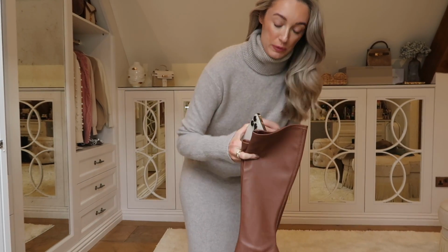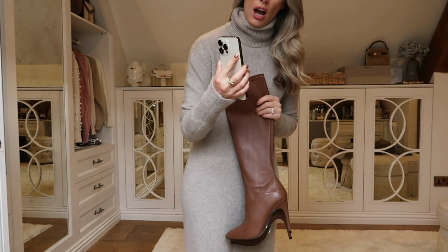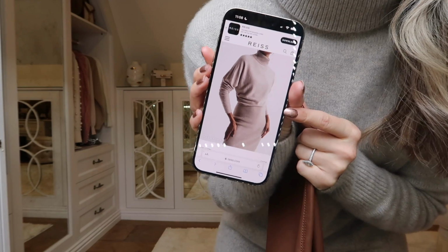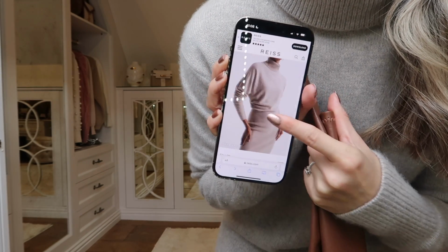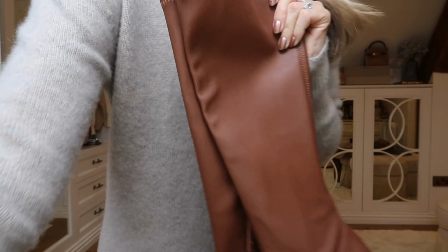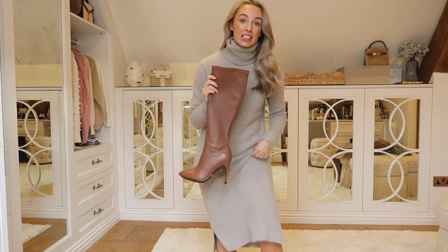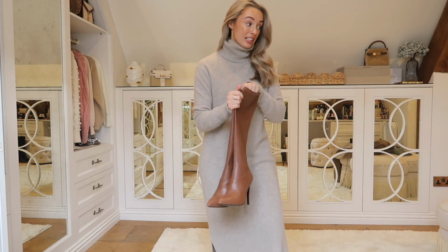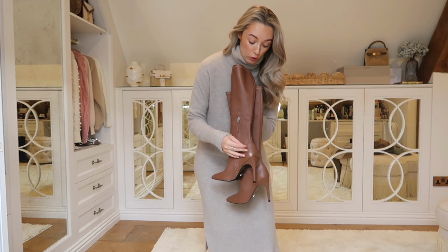Okay, my darlings, last but not least, this jumper dress is not new. You have seen this a million times before. I have just been on the Reiss website and I am officially adding this to my wish list. We all know how obsessed I am with jumper dresses, and this just looks like absolute perfection. But the final thing that was in this order was this pair of boots. I actually have this pair from last year. They were in a slightly different colour, slightly lighter, and they are, without doubt, my most worn pair of boots.